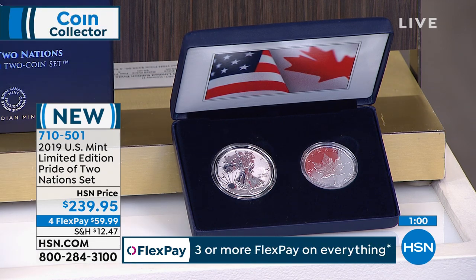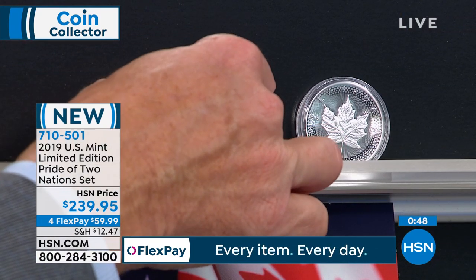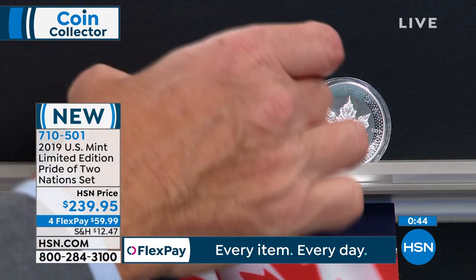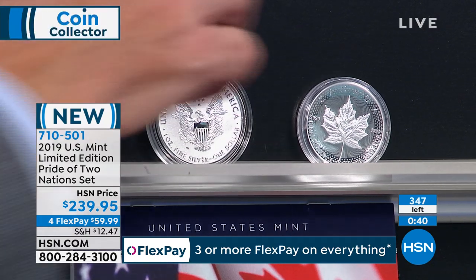Oh, and we don't have a lot of these. There's about 300 and something, Rick, right? And 360. So that is it. And this is new. The item number to order is 710501. And don't forget about FlexPay. You take 4 months to pay it off. However, we ship with the first FlexPay. So you give us $59.99 and we ship the set out to you.